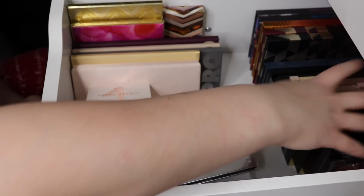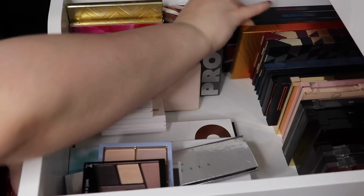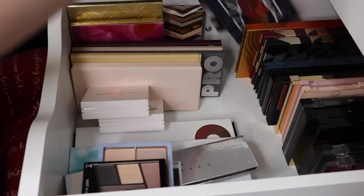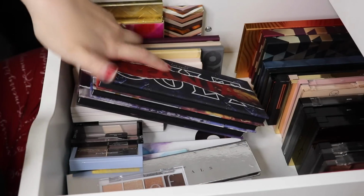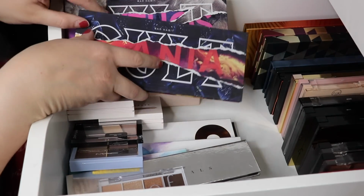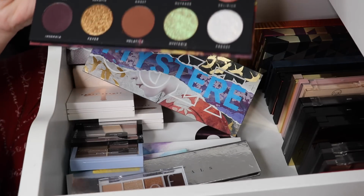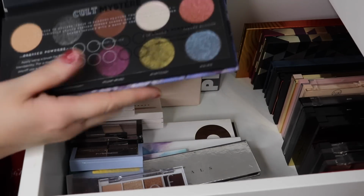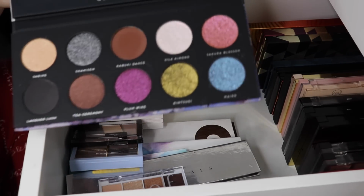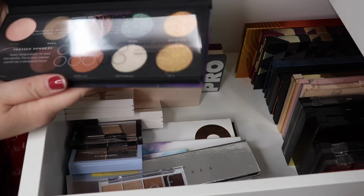All right, and then this row back here. I think I'm gonna get rid of a lot of these things. Okay, I know I'm gonna get rid of all of these. So these are from Bad Habit, which I don't think exists as a brand anymore. These were like dupe palettes, and all three of these are dupes for Pat McGrath palettes, but I'm gonna get rid of these. So this is Cult Mania, Cult Mystere. I don't think I've even touched this one. And Cult Mythos.